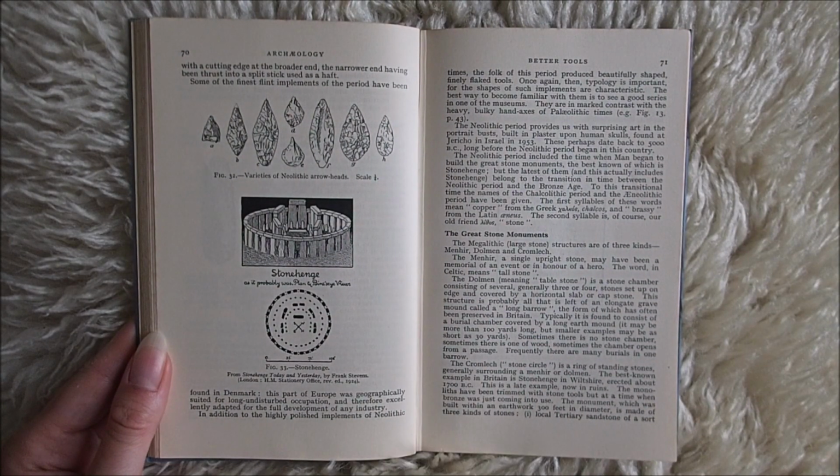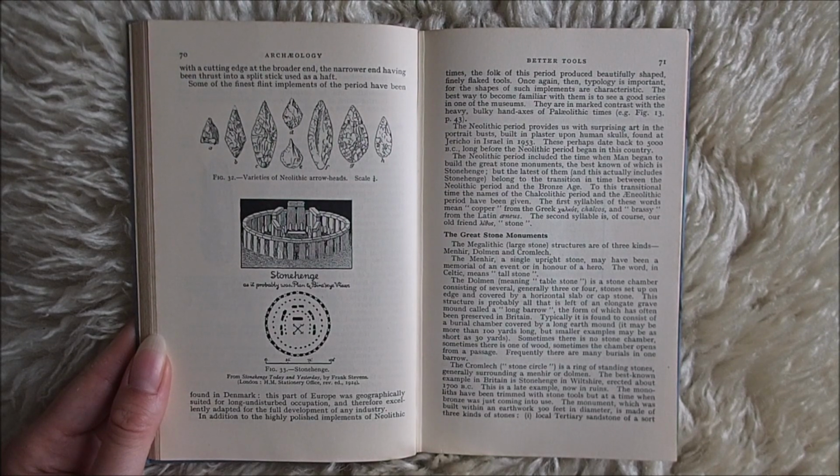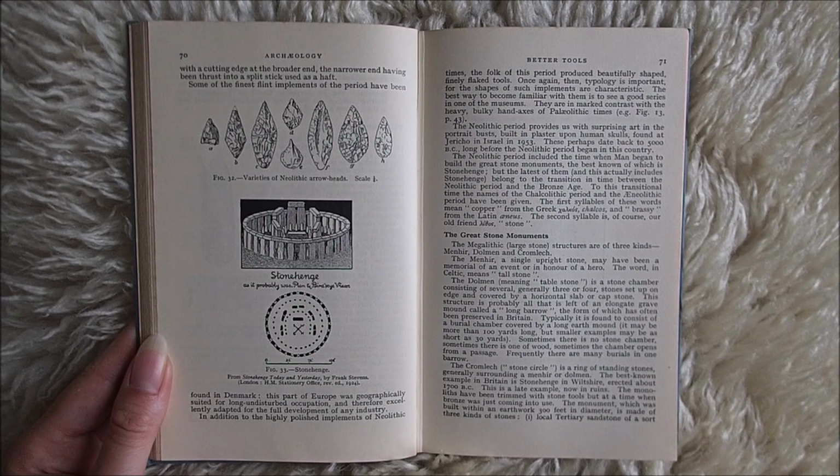The Great Stone Monuments. The megalithic, large stone, structures are of three kinds: menhir, dolmen and cromlech. The menhir, a single upright stone, may have been a memorial of an event or in honour of a hero. The word in Celtic means tall stone.